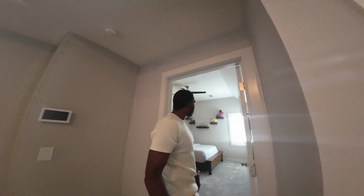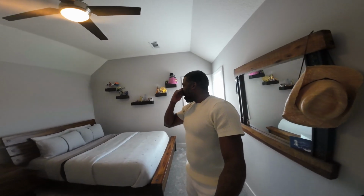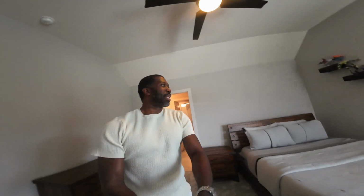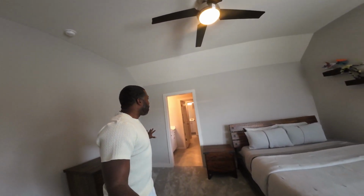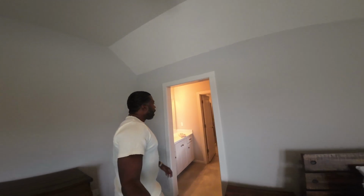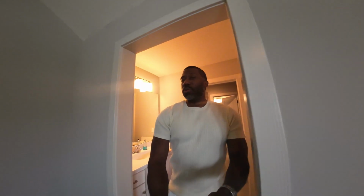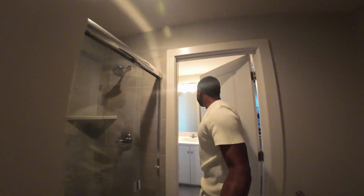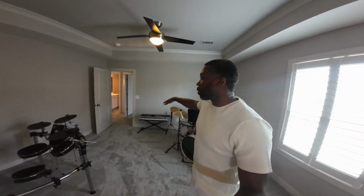Then we have our three bedrooms. Going to our first bedroom right over here, all of our bedrooms are spacious, with plenty of space. As we walk inside, we have our Jack and Jill bathroom that connects with our other bedroom that goes right into this way as well, and it connects up to our other bedroom.